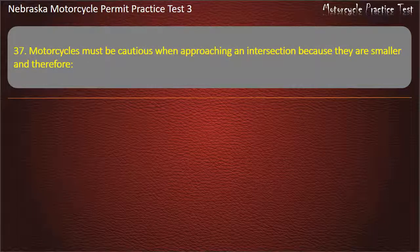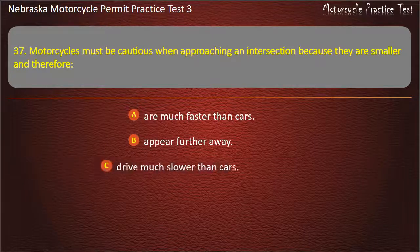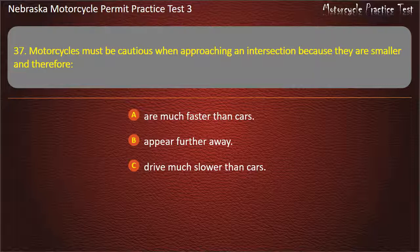Question 37. Motorcycles must be cautious when approaching an intersection because they are smaller and therefore are much faster than cars. Appear further away. Drive much slower than cars. Appear closer than they are. Answer. Appear further away.